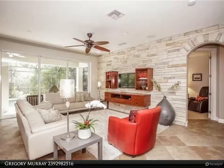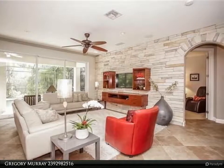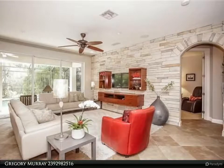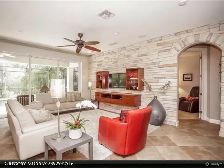Enjoy a dip in your private, southern exposure pool and have dinner outside on your screened-in lanai. Pool cage is surrounded by mature, upgraded landscaping. Exterior painted in 2021. The second floor loft features a wood-paneled accent wall.